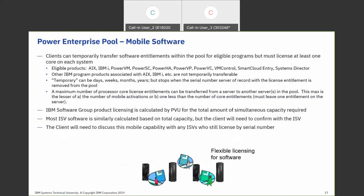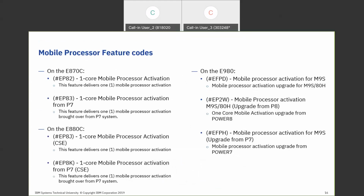David, before you move on, there's a comment and a question. One comment refers to a particular RPQ that was available for transferring mobile cores or memory activations that were originally bought on Power 8 to Power 9. Yes, there is that RPQ, and it's RPQ 8A2535.